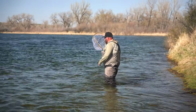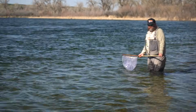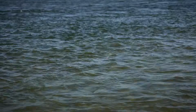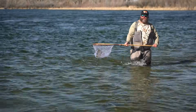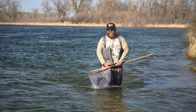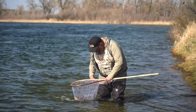Yeah, nice big bow. Rainbow? Yeah, ate the sow bug, it looks like. See if it comes over in the softer stuff. He's not happy, but nope. Oh yeah, big fish, good one. That's a good one. I like that. That's a slab. You can tell right away, hey, they just run. Man.